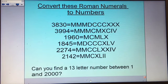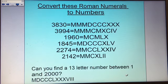Now, here's a little extra question. Can you find a 13-letter number between 1 and 2,000? Okay, so press pause and have a think about it. And the answer is MDCCCLXXXVIII, which says 1,888.